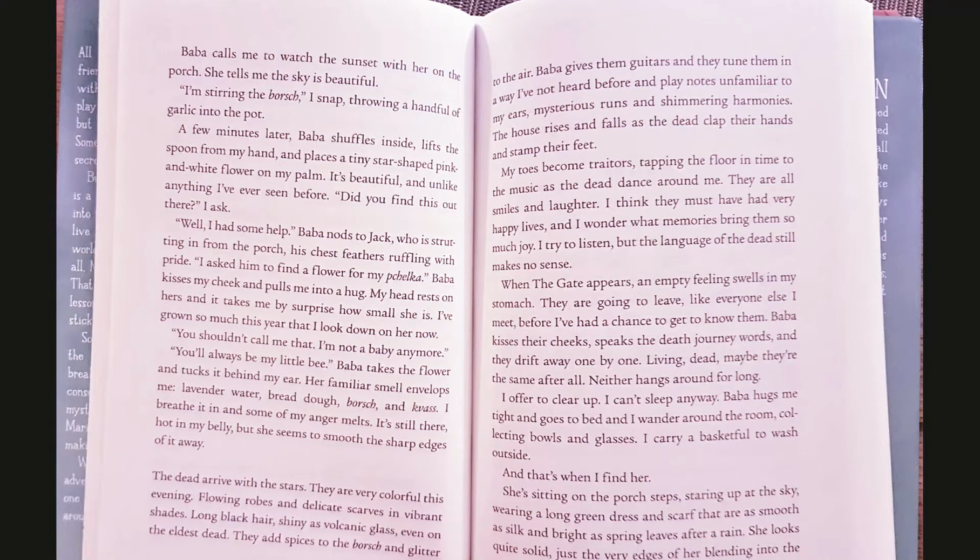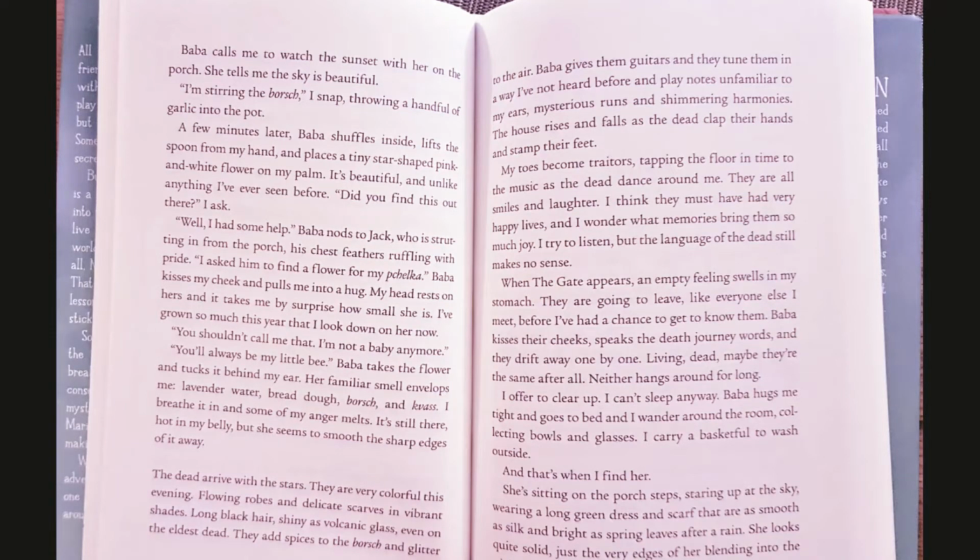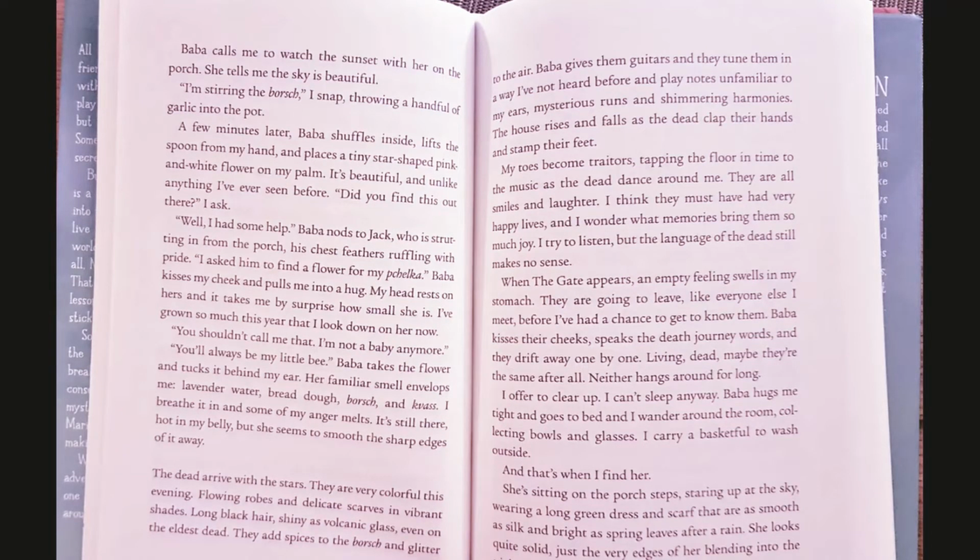When the gate appears, an empty feeling swells in my stomach. They're going to leave, like everyone else I meet, before I've had a chance to get to know them. Baba kisses their cheeks, speaks the death journey words, and they drift away one by one. Living, dead, maybe they're the same after all. Neither hangs around for long.